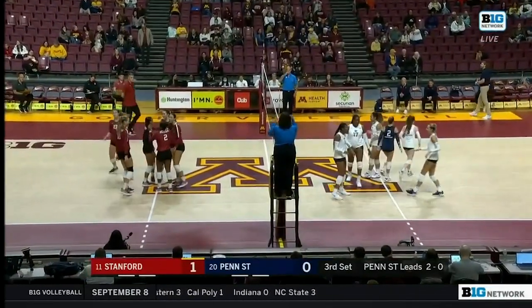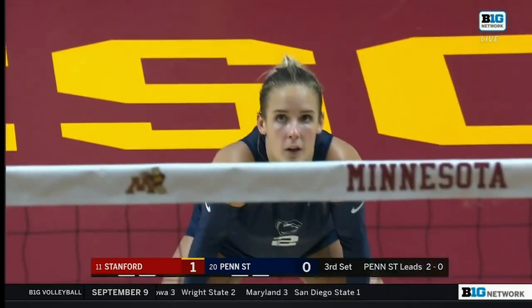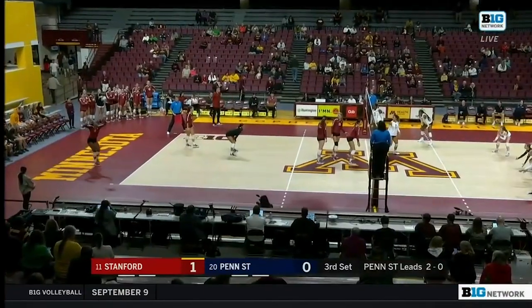They've started off every set by getting the ball to Kendall Kip. They know that they rely on her so much, and if they can get her going in the back row, which they've been doing a lot to start out the sets, this team is going to be in a good spot, but they have to keep spreading it out. They can't rely on her too much.